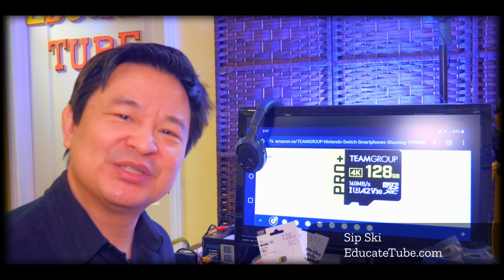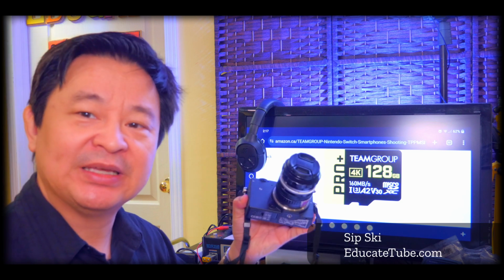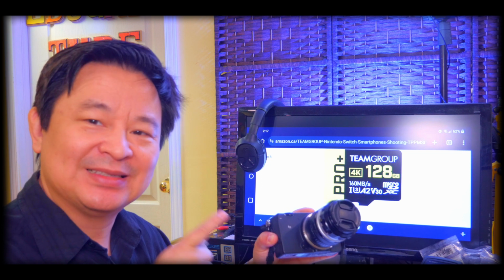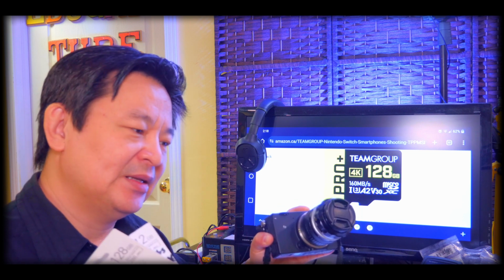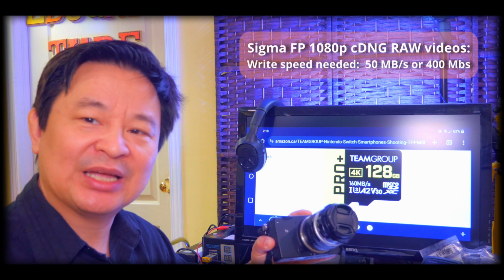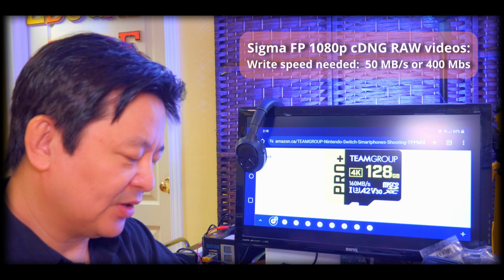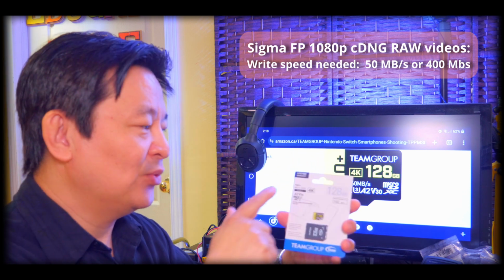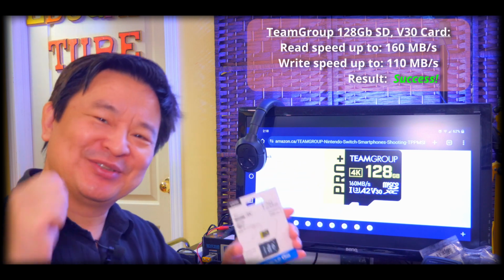Alright, so what is the result? Well, when I was recording with my Sigma FP camera using the cDNG format, this is 1080p, the requirement is that it needs 400 megabits per second or 50 megabytes per second on a card. So this card here, the TeamGroup said that it could do that. So on my 128 gig, it can do it. No problem. So that's good news.